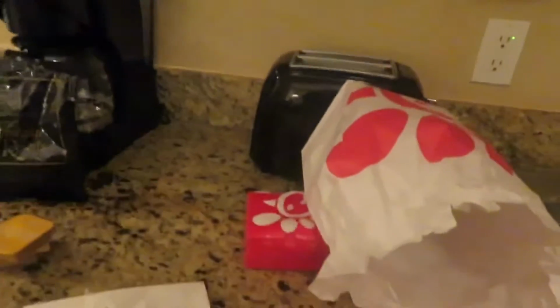These don't open. But here is the trash can. I have a blender, paper towels, a mini sink, a dishwasher. Here is the silverware so I can wash dishes. Here go some pots, just in case we need them. Here goes more silverware, and here is just empty stuff, and then we got some mats for the table. Alright, you can see we just went to Chick-fil-A, so we are in for the night. We are not doing nothing. Let's see what's in here.